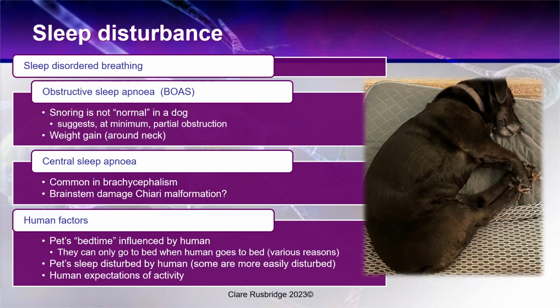And the other important thing is weight gain round their neck. Some dogs, it'll all go to their neck rather than other areas. And when they've got all of that tissue around their neck, then that can increase their risk of obstructive sleep apnea. And another thing that's very common in brachycephalicism is central sleep apnea. And sometimes we wonder if this is a Chiari malformation and they've actually damaged their brainstem because of the compression.